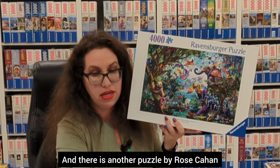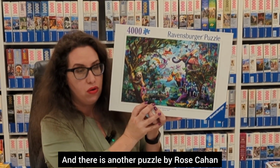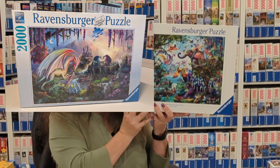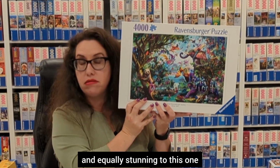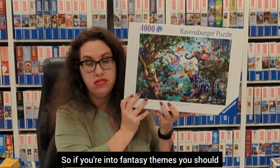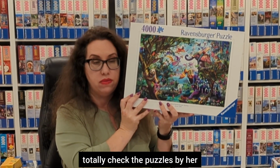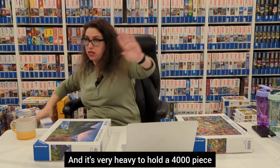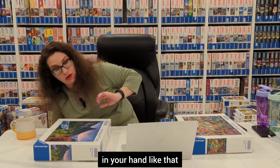And there is another puzzle by Rose Kahan called Dragon Valley. That is only a 2,000 piece puzzle. It's also very beautiful and equally stunning to this one. So if you're into fantasy themes, you should totally check the puzzles by her, and you're probably going to really like it and enjoy it. And it's very heavy to hold a 4,000 piece in your hand like that. I do promise you that.